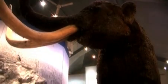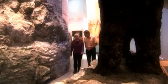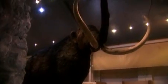Hello, Simon. Oh, who's that and who put it there? Well, this is Mortimer the mammoth, and he's a reconstruction of an Ice Age mammal that would have roamed East Yorkshire.